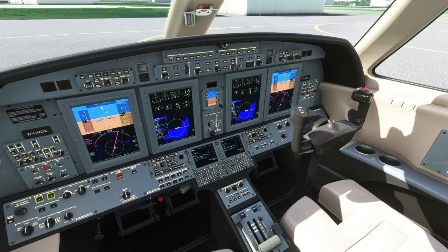pulling the weather up here. Things are looking equally good over there. We're looking at winds out of 110 at 11 knots. Visibility is 10 kilometers or more, and there are apparently no clouds in the vicinity. So, that seems like a lie. But everything is looking good though.